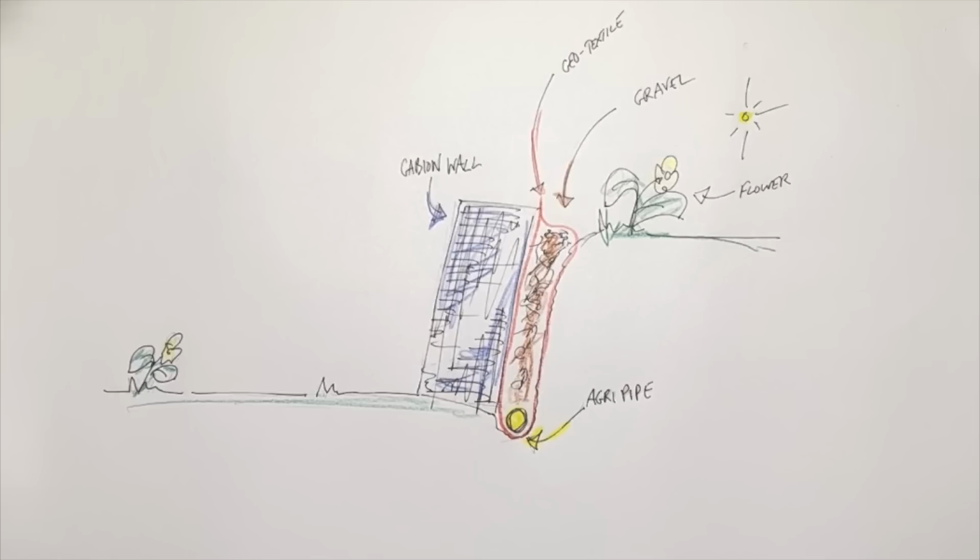Now behind it, you would have a gravel fill, and at the bottom, an agri pipe, or you know, a drainage pipe, a perforated pipe. Surrounding the whole of that perforated pipe and the gravel would be a geotextile.